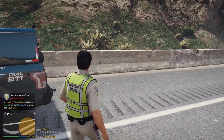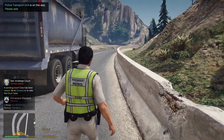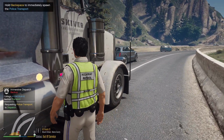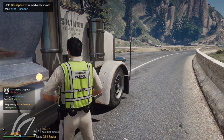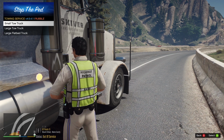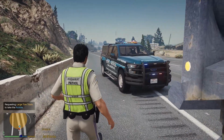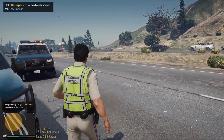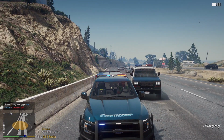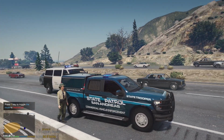Alright, let's go ahead and get him transported. Dispatch Lincoln 412, requesting prisoner transport. Roger that. Transport required. We got this arrest report. Let's go ahead and get this thing towed. And they can continue the rest of the inspection at the impound. Requesting tow truck. Tow truck. Assistance required in Mount Chiliad. So again, take him, we'll get back on the road. Let's see if we can find any more violators here.